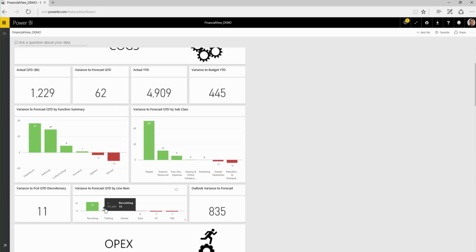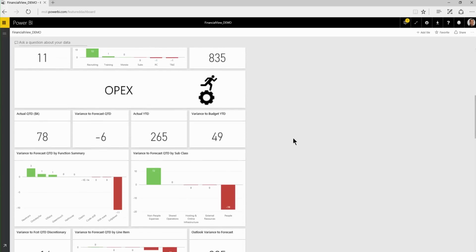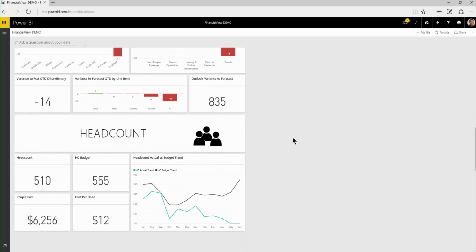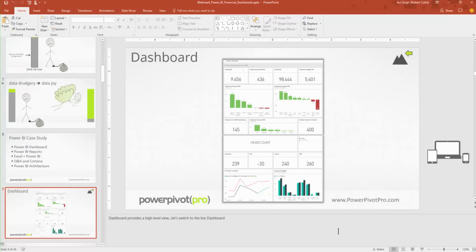And you can see the buckets down here. There's recruiting, training, morale, and so forth. So the bottom tiles here are focused on discretionary spending. So we have these metrics for cost of goods sold. Then if you scroll down, you see similar metrics for operational expense. And then we have high-level headcount information to go along with that. Perfect. So let's go back here.